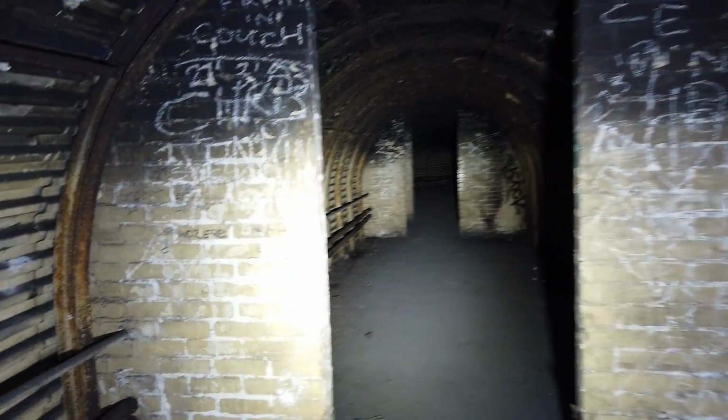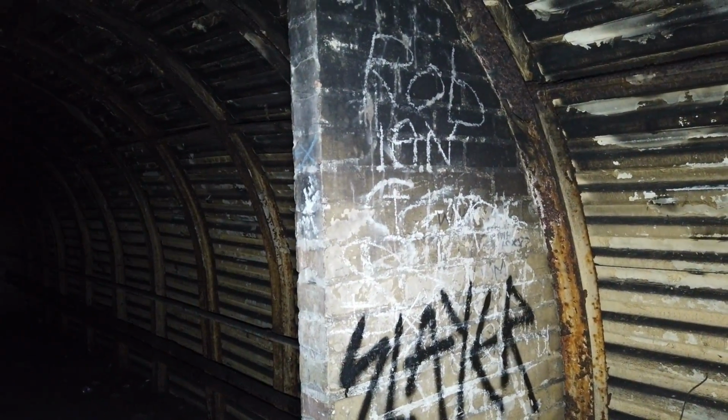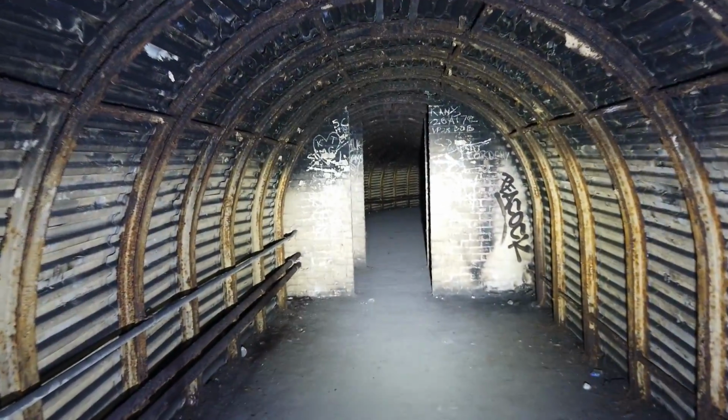And these walls are also interesting. Not something that was normally found in the other deep shelters. Not of this kind of layout anyway. So again, far more unique, this one.